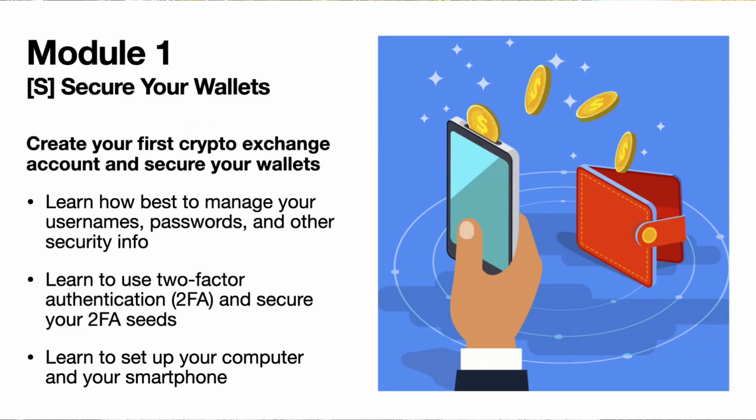Again, secure is an acronym for 6 different steps, and I'll break each one down as we go. The first one, the S in secure, is to secure your wallets. The first step is to create your first exchange account. If you're just getting going, it's important to have access to your first place where you can buy and sell cryptos. So that's a very important thing.